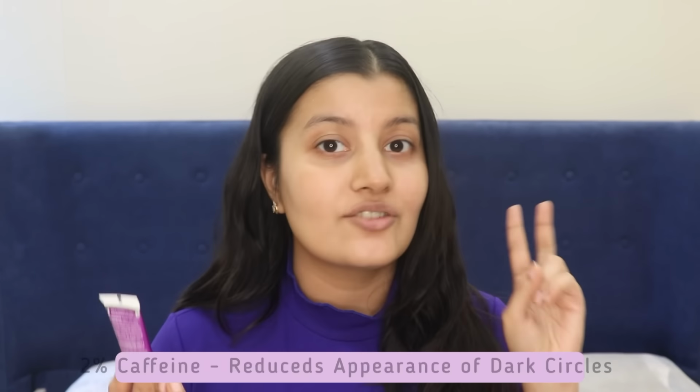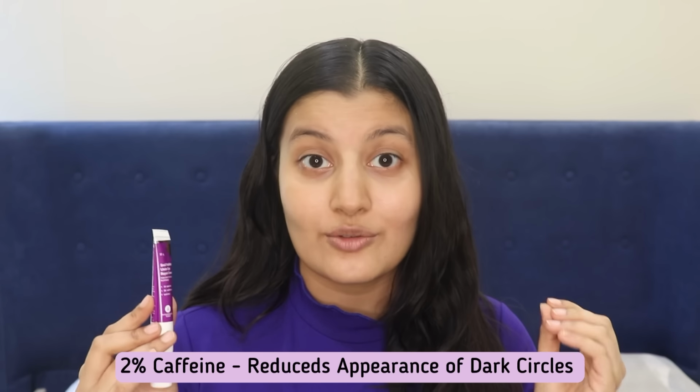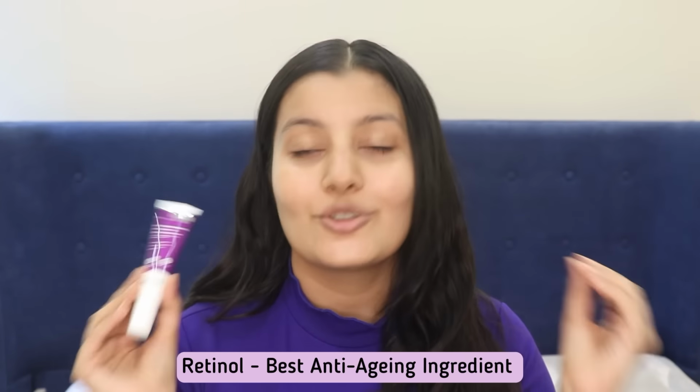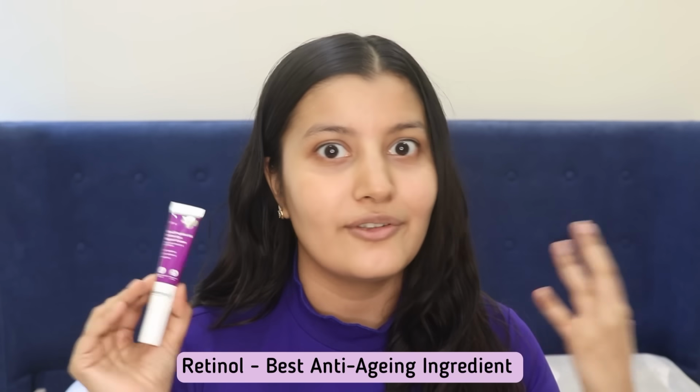and makes your under eyes look more youthful. Secondly, this has 2% of caffeine, which helps in reducing the appearance of dark circles. So dark circles is a very common problem, especially in India. Most of us have some level of dark circles, and by using this, the caffeine in this is going to help in reducing the appearance of your dark circles. So your under eye region will appear much more brighter, your face will appear much more brighter and much more awake.